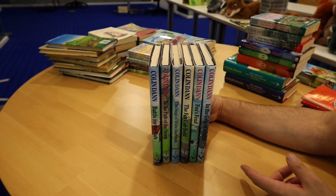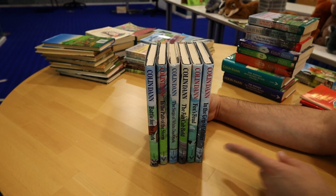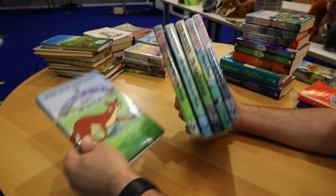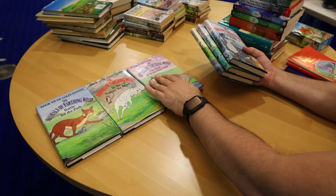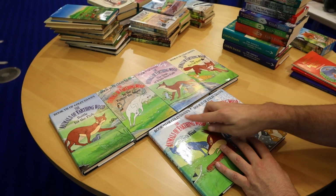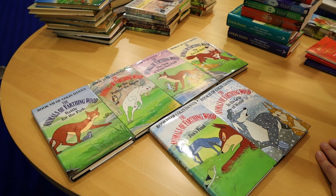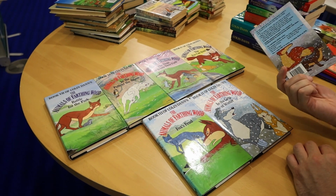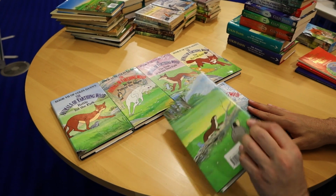Here is a more recent edition of the Animals of Farthing Wood novel, also by Hutchinson, but again, a more recent edition. So you can see here the last book, Battle for the Park, In the Path of the Storm. They've all got their Roman numerals to show you the order. So book 2, book 3, 4, 5, 6, and 7. And you might notice that they are the same kind of covers as the more recent paperback editions, to match. But these are the hardbacks.